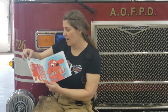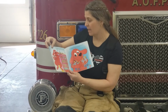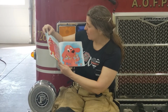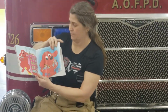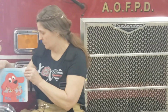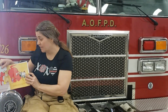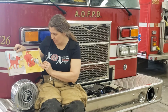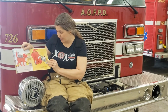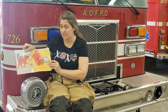When the fire was out, Clifford made sure that the firefighters got out of the building safely. They were grateful for everything he had done to help. He gave some of the firefighters a ride back to the firehouse. Clifford was a hero. The fire chief made him an honorary fire rescue dog, just like his brother Nero.